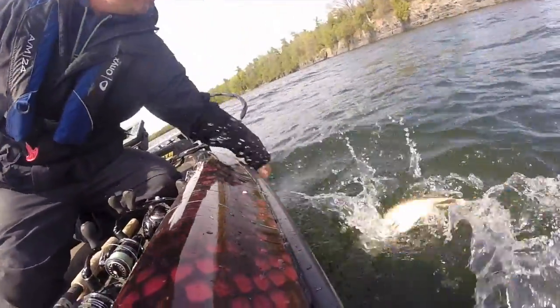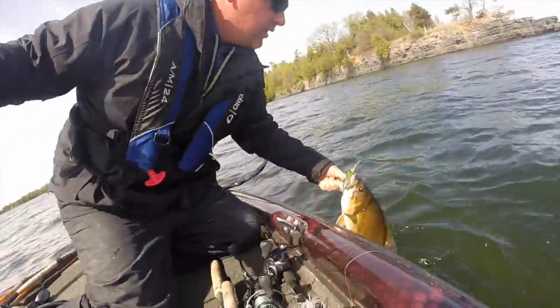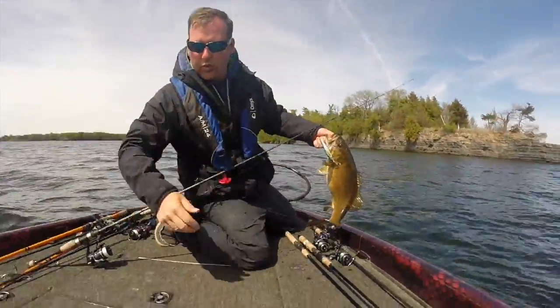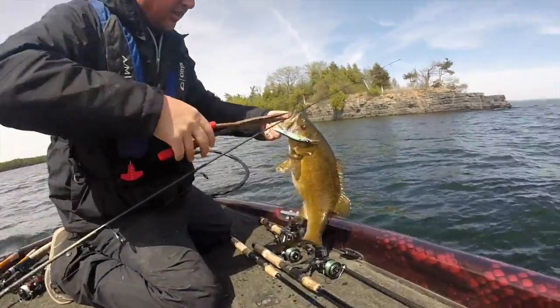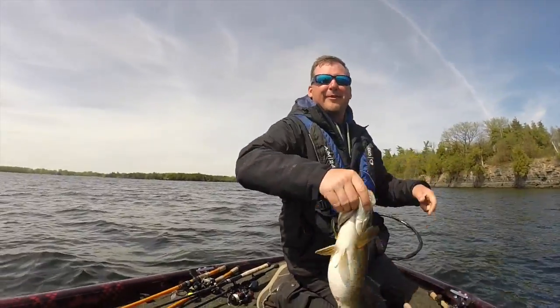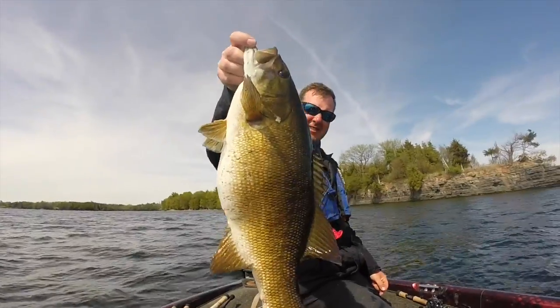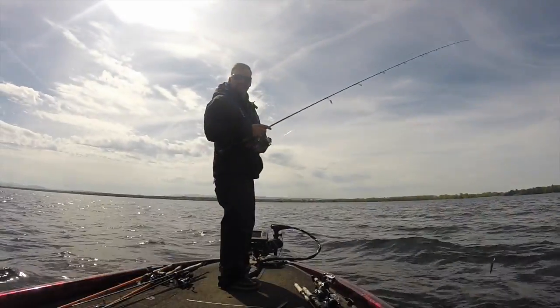Coming in pretty green. He sure is. Let's get him. Yes. He is feeding. Saw that alewife he spit up. Did you see it spit up? Wow, that's a nice one, man. That's a really nice fish. Let's get a picture. Yeah, definitely.